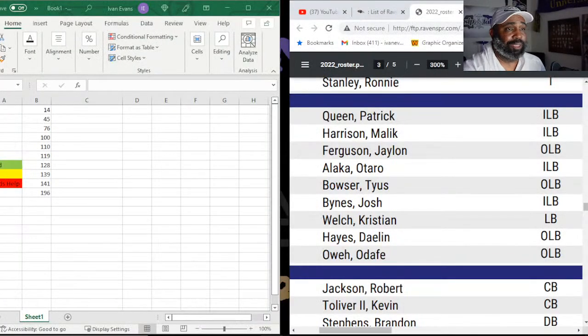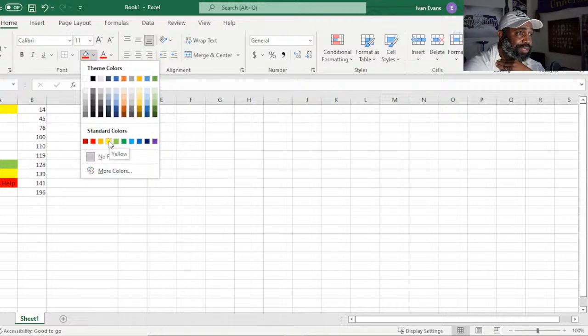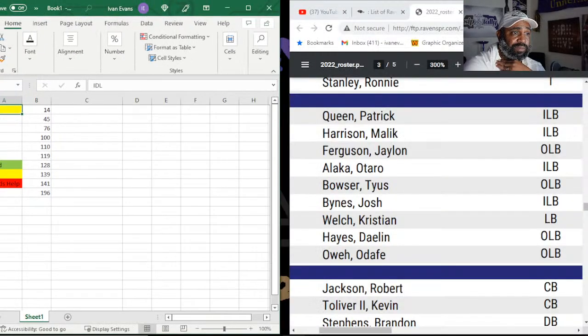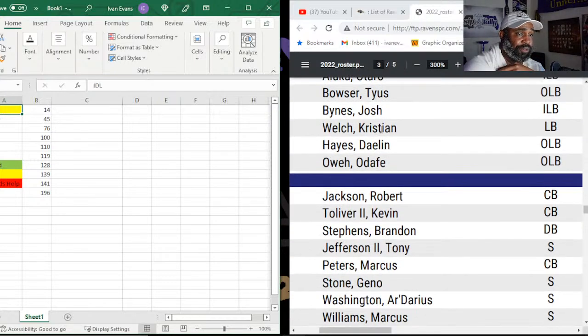Alright, so let's just look at the positions. We'll start with inside linebacker. Inside linebacker we got, where's my mouse? Here we go. We got Queen, we got Malik, we got Otaro Olaka, and we got Bynes. Welch is in there too. I think that's yellow. What y'all think? I think that's yellow. I think we need a guy at an interior lineman. What up, Justin? I think that's yellow. Alright. And I know y'all a little bit behind me, so tell me what y'all think as far as the interior lineman. Because I don't think it's green.